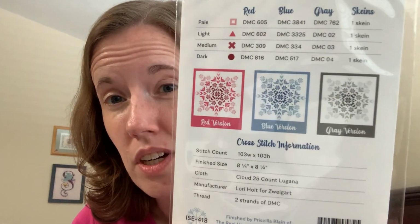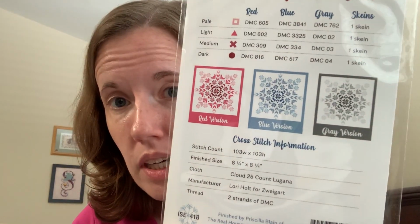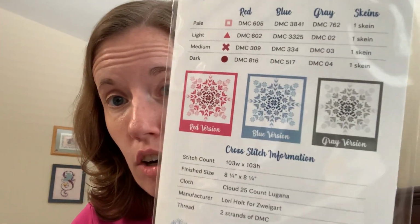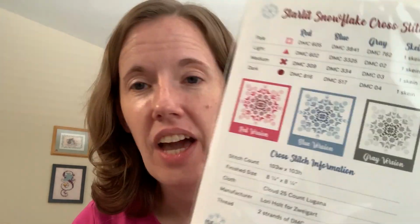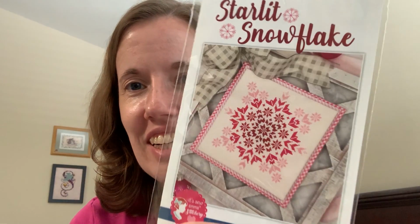Something I thought could be fun is to do this in a toile, or on a sparkly fabric, or, you know, add some bling. You could even do this in all beads. That's an option. That could be fun. Now I have an idea. So anyways, that could be a fun thing to do.